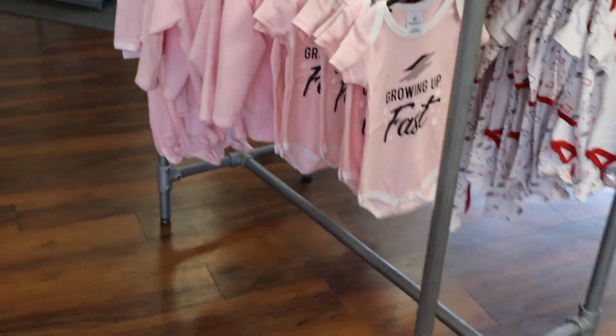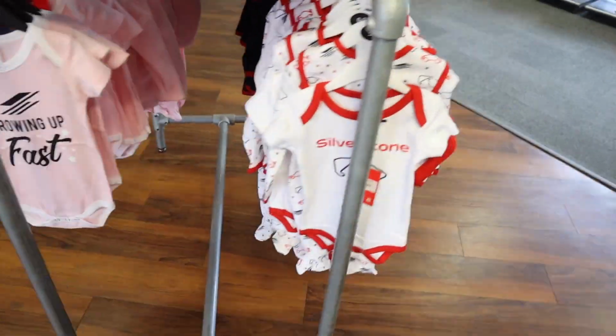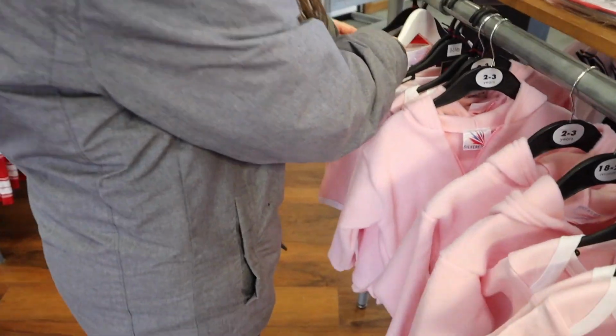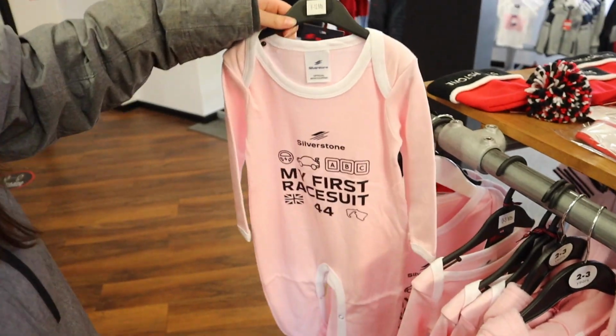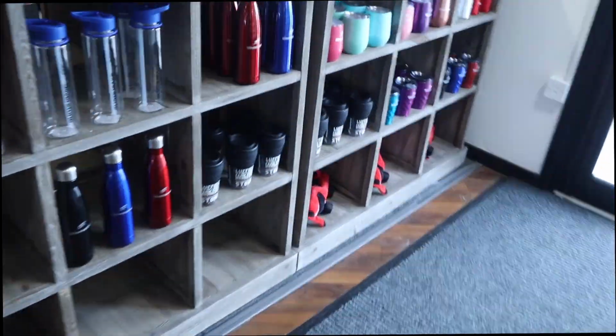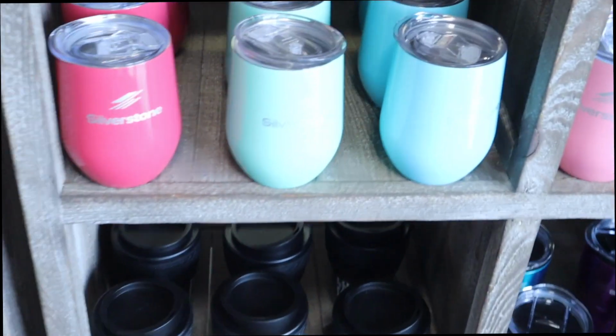Oh, look. Right, which one was it? What one are we getting? Was it the pink one? Yeah, maybe. The little Zara. That she can wear. We also spotted one of these. Which one of these did you want, Jade?